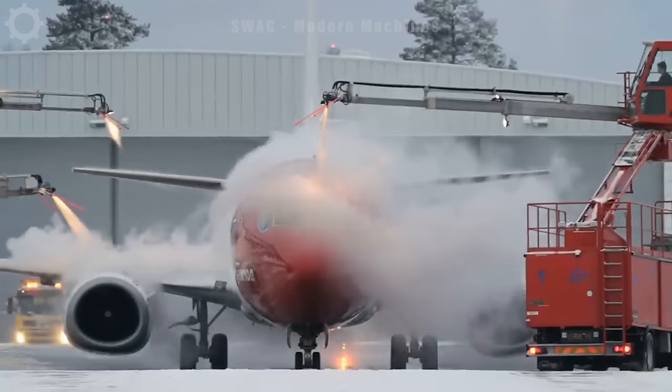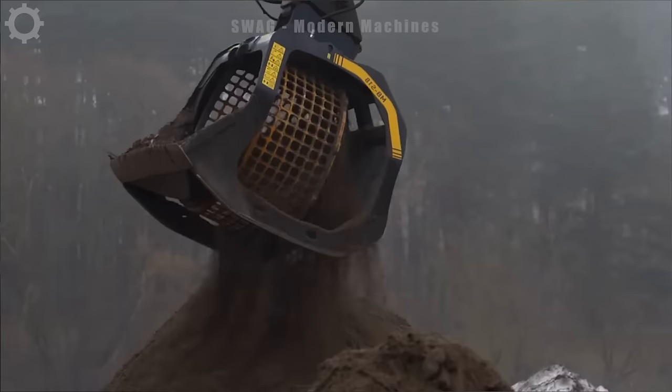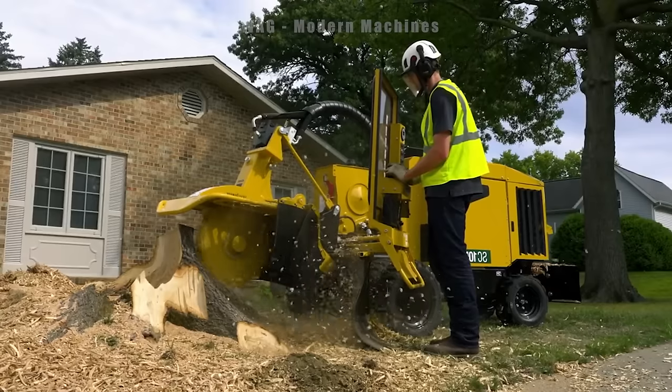In modern industry, advanced heavy machinery is the main driver of technological progress. Let's start and see how they work.